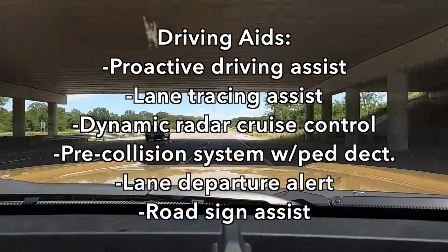Time for that short interstate test. This Land Cruiser is a modern Toyota, so it does have Toyota Safety Sense, this one 3.0, and that gives us a whole bunch of driving aids. I'll go ahead and put those up on the screen right now for you to check out.